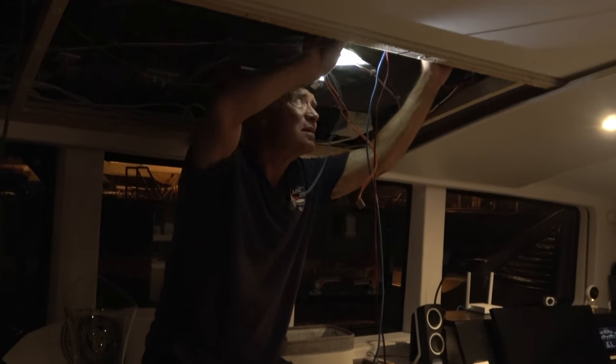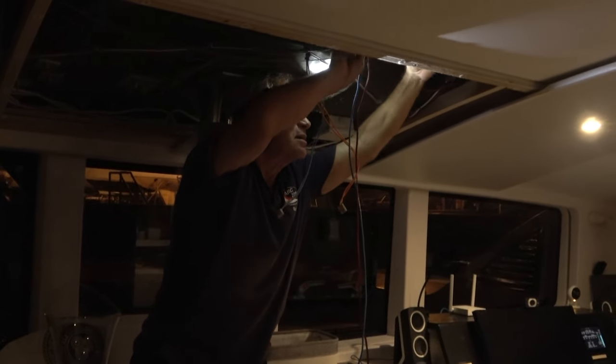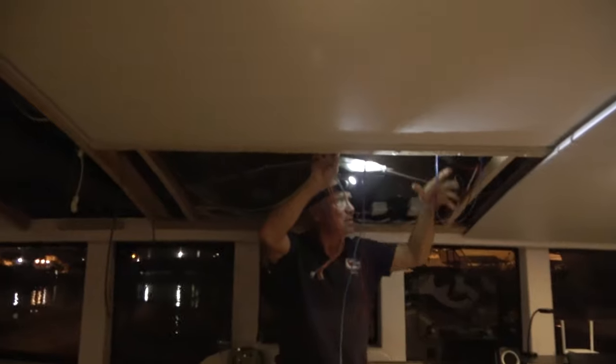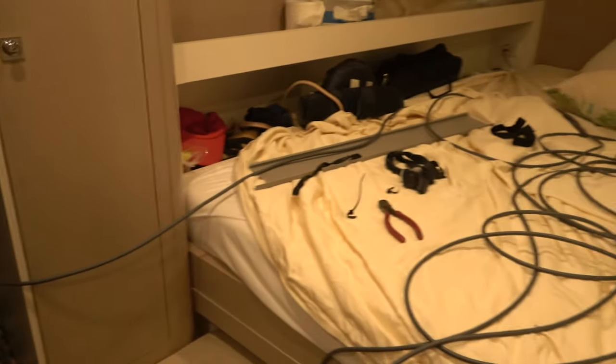Pierre's been fixing the Starlink. One of the cables had a defective pin, and he's managed to do a workaround. And now we have to put that cable hidden away under the roof. It's going to be a big job. We spent the night before our departure making sure the Starlink was working, because it would be really important for getting current weather.